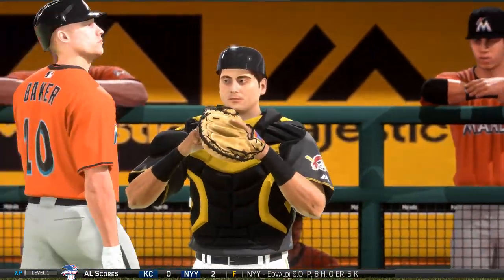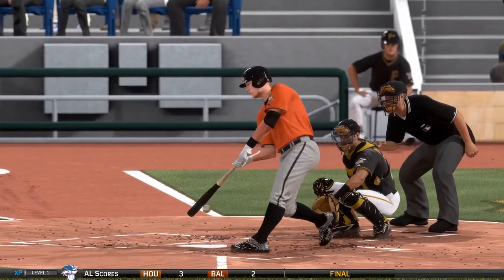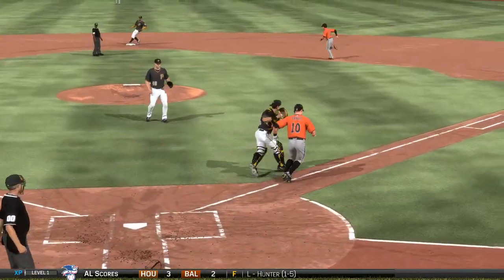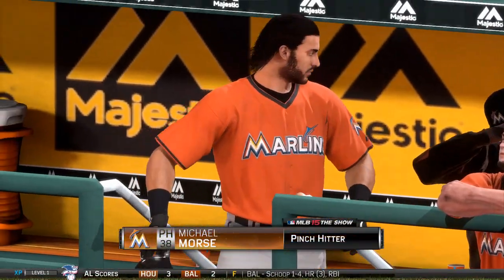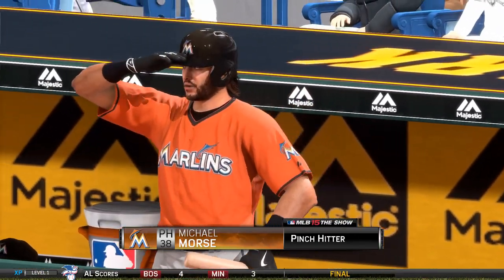And this doesn't even seem physically possible. I mean, how can a catcher who's in a crouch 3 feet behind the batter wind up fielding the baseball and tagging the runner all in one motion? I think he just broke the laws of physics out there. Michael Morse will come on to pinch hit here in a big spot. Number 38, Michael.